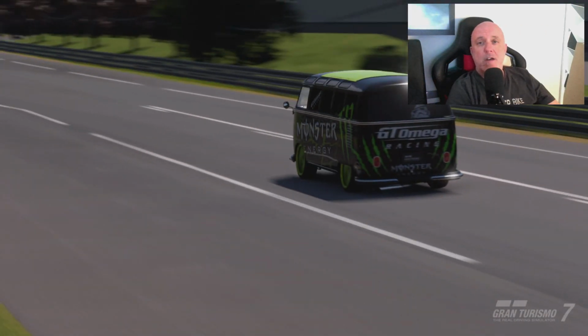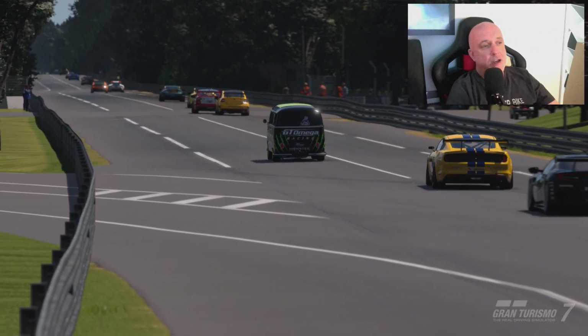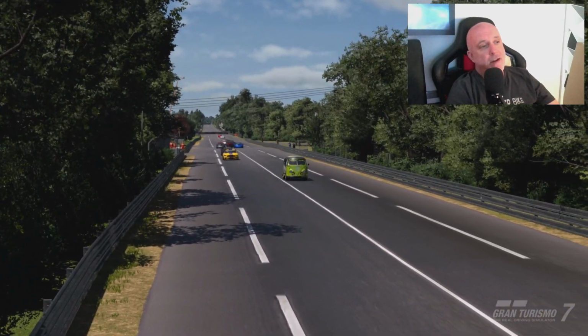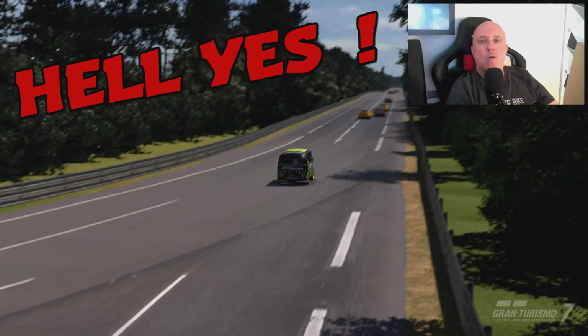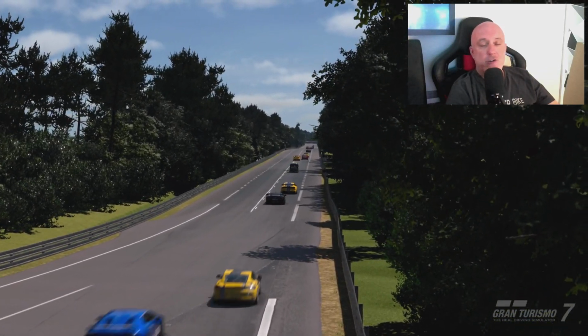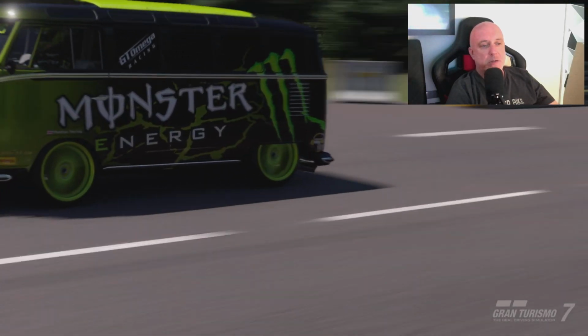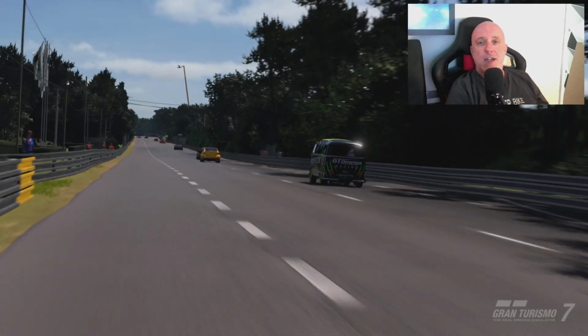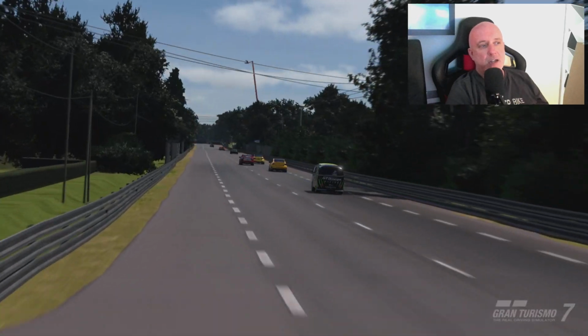So, can you earn over 1.6 million credits an hour in a Volkswagen camper? Yes you can. Would I recommend trying it? Hell yes I would. It was great fun. Just driving that thing around the track at those speeds made it worthwhile, and of course got a shed load of credits to go with it as well.